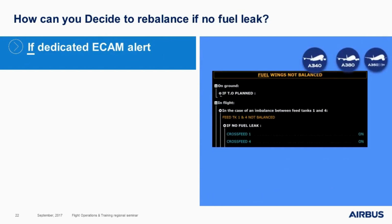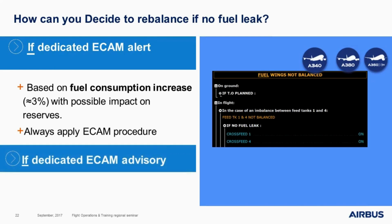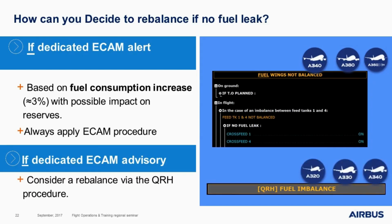When the flight crew is sure that there is no fuel leak, they should always apply any sensed ECAM alert. As a reminder, such alerts only exist on the A340-500, A340-600, A380 and A350. When you get this alert, there is no need to evaluate it. You can apply the read and do actions. If you have a dedicated ECAM advisory appear, such as is the case on the A330, A320 and A340, the flight crew can consider applying the rebalancing procedure via the QRH.